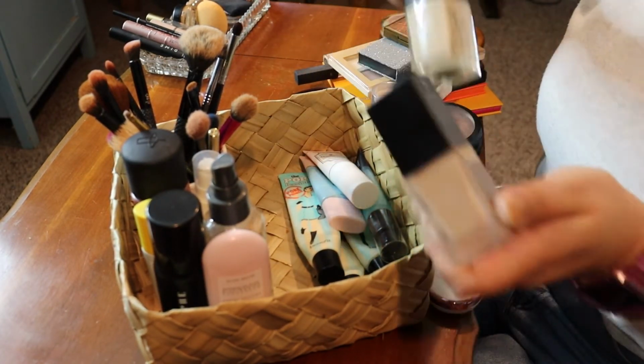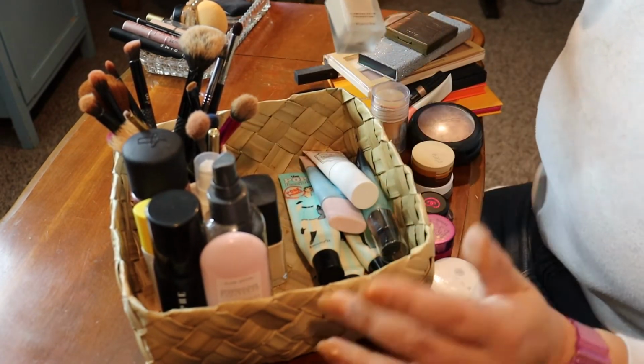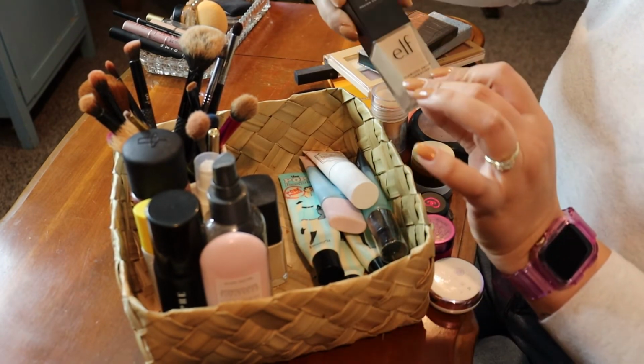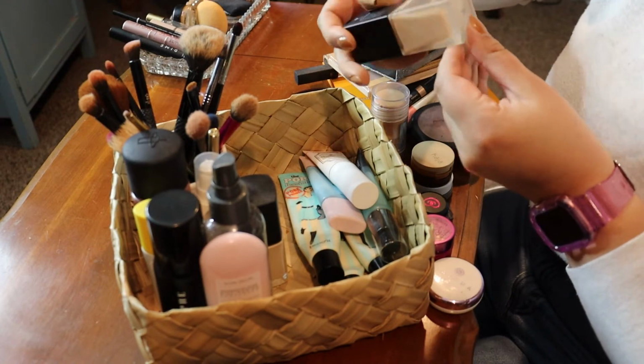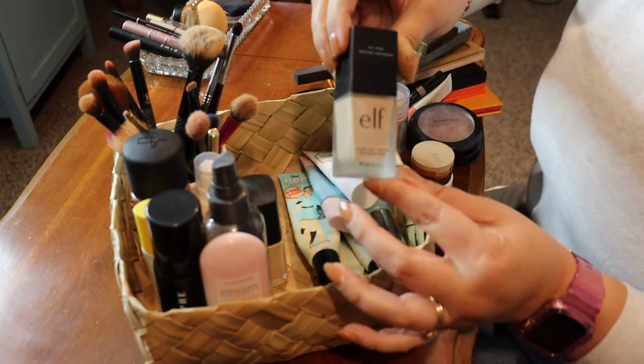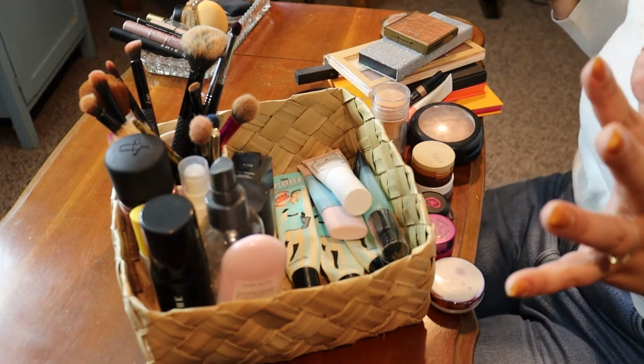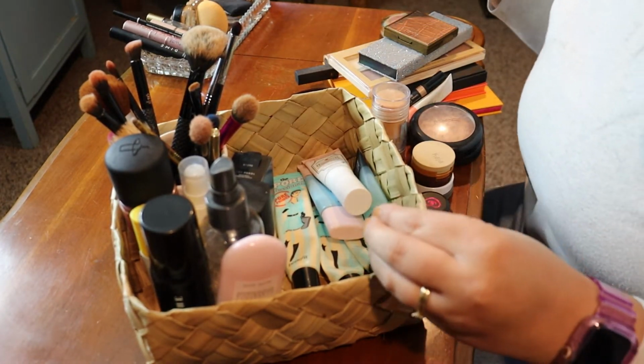Okay, so I mentioned I was gonna put the NARS Sheer Glow back in, but then I also added this e.l.f. Flawless Satin Foundation. It's a medium coverage. I have the shade Pearl. So we're gonna add that one in. Two medium sheer coverage foundations for the winter, which I think will be good.